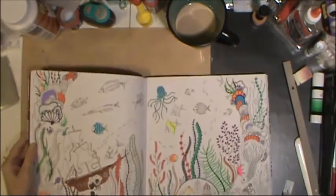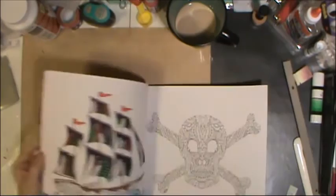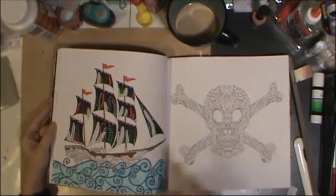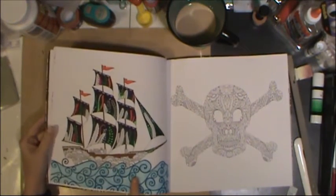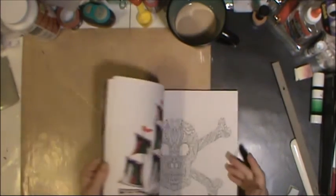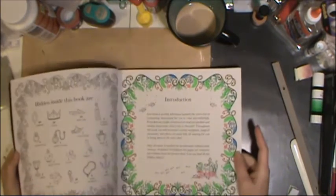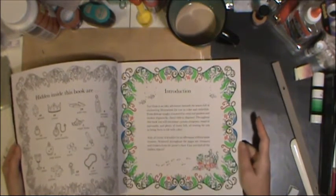And just doing whatever, enjoying myself. When I was working on this one, I got a little bit of colored pencil here in the waves. Need to come back through and do some more of that. Let's see. I worked on this border here.